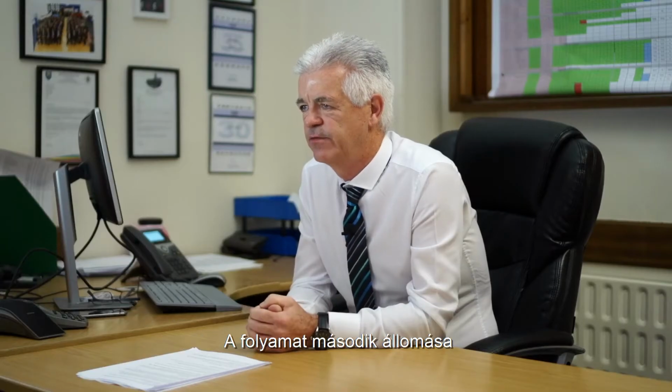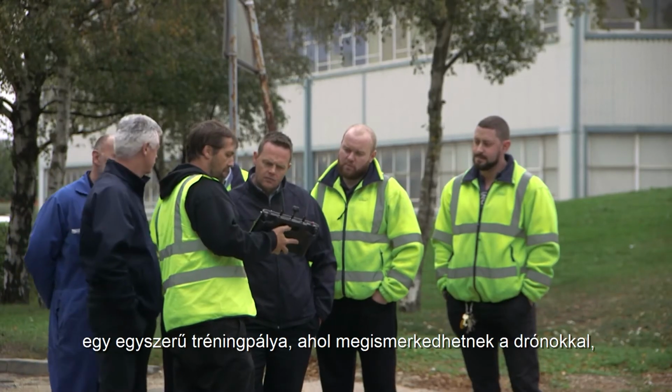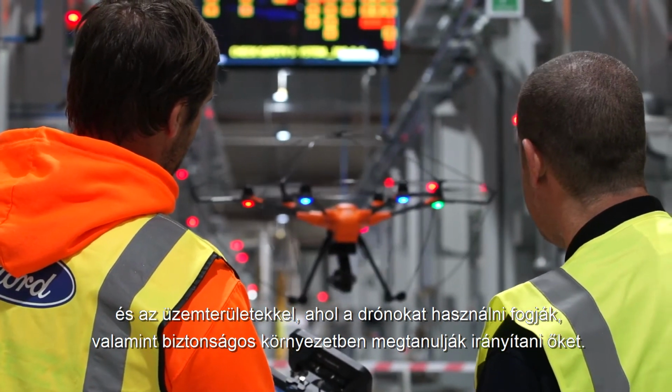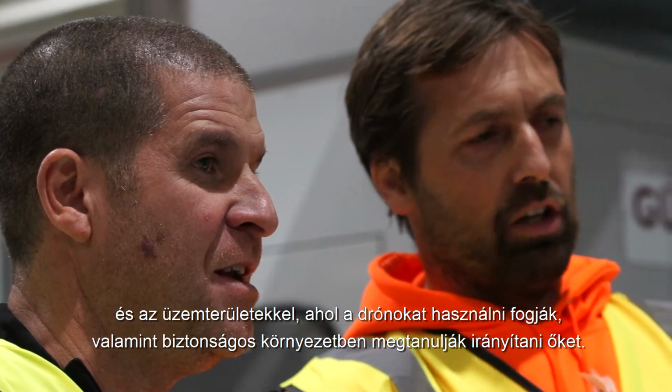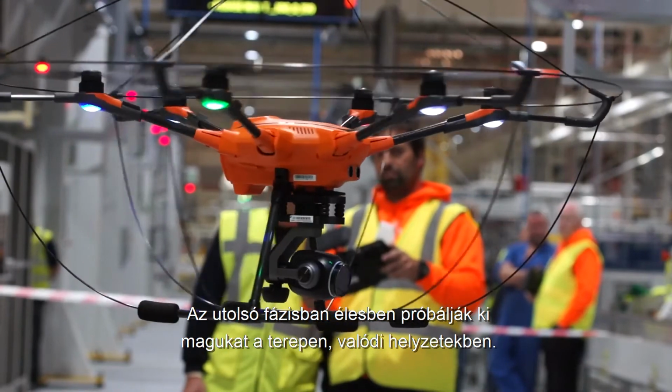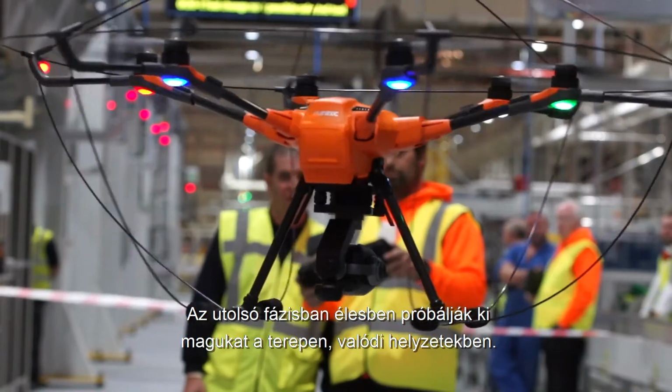The second stage of the process is a basic training course which introduces them to the drone and all the operating facilities of the drone. They will learn to fly it in a controlled environment. The third stage of the training is when we do it on site in real life situations.